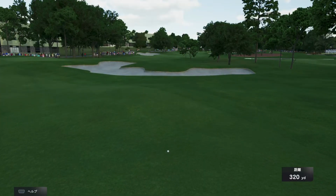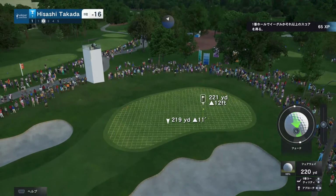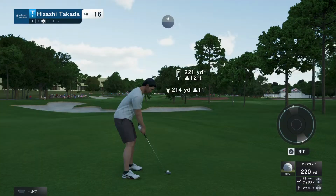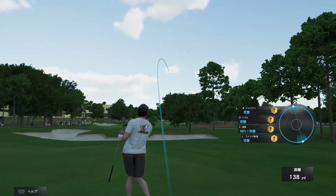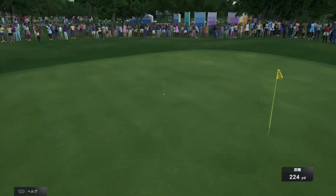Handy effort, that one. And Henny, what's he looking at here? A nice helping hand he's going to get from this wind. It's a delightful little fade, that. Going with the hybrid.